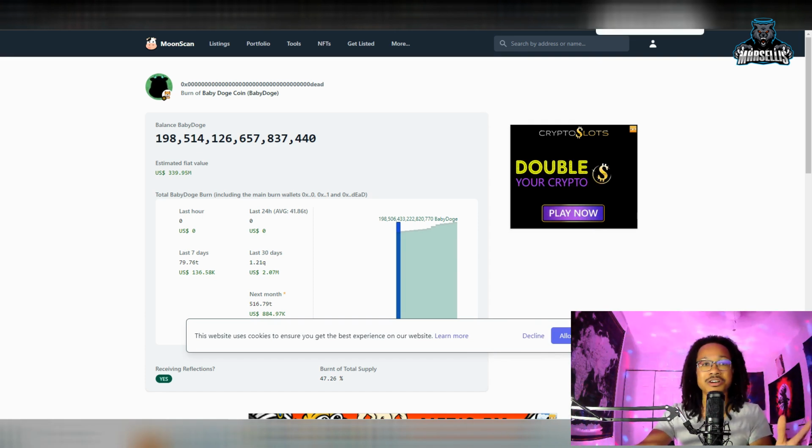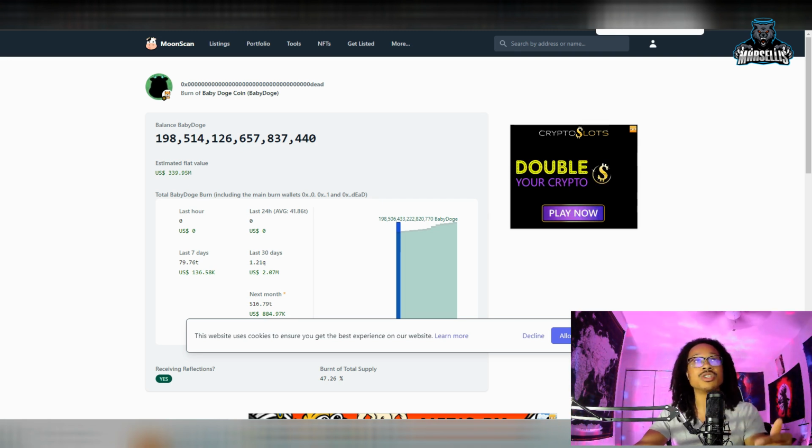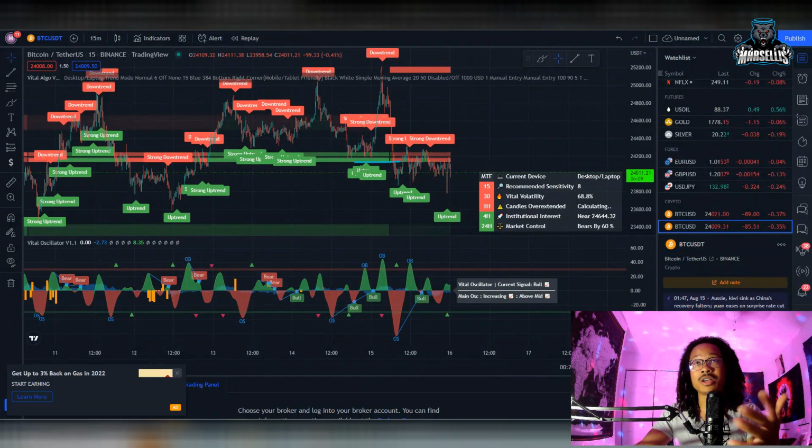I know it was a lot to talk about, but I didn't even plan this. I just kind of started to go over it because I'm excited about Baby Doge Swap. I'm excited about the farming, the staking. It's going to be huge, and a lot of people are underestimating this.